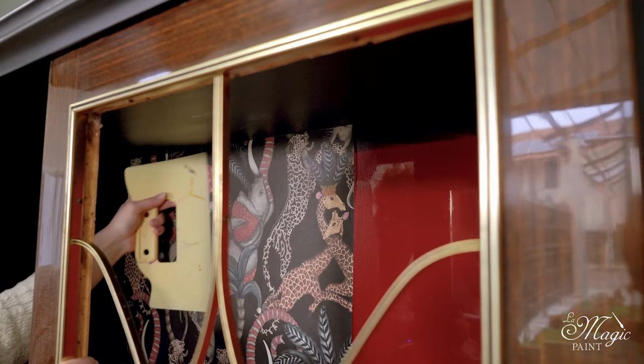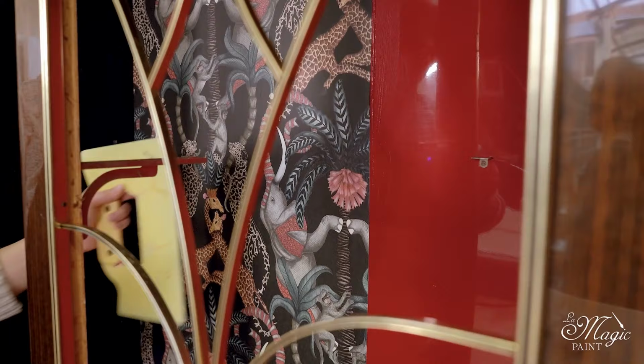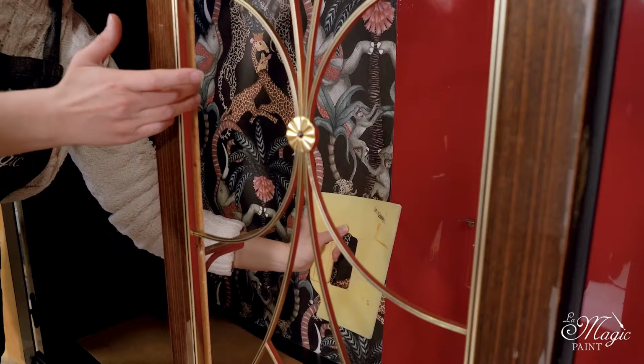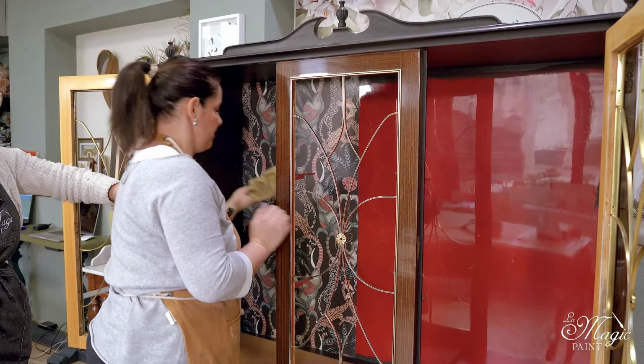I'll get a wet cloth to wipe the excess. Oh, I can finally see the essence of this makeover. You know that before this paper was on, I still didn't quite understand what color to make the furniture. Let's remove the excess glue that can create some thickness, like this, by wiping it that way. And now, you see, we are working on repositioning.